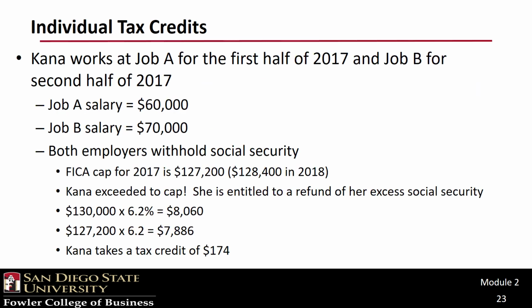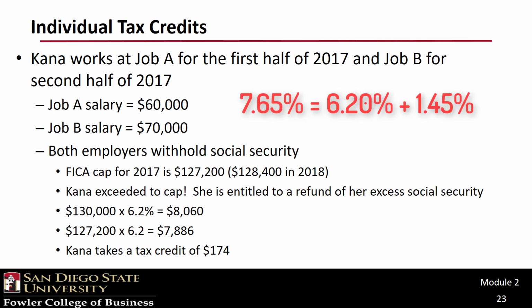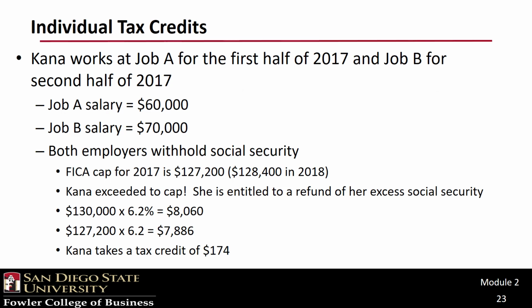Okay, let's visit employment taxes again. So first, recall that an employee has employment taxes withheld from their pay at a rate of 7.65%. But that is actually two taxes, a 6.2% tax for Social Security and a 1.45% tax for Medicare. Recall also that Social Security tax is 6.2%, but only up to a cap. In 2017, that cap is $127,200. The 1.45% Medicare tax has no such cap.